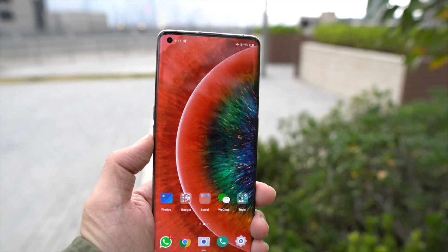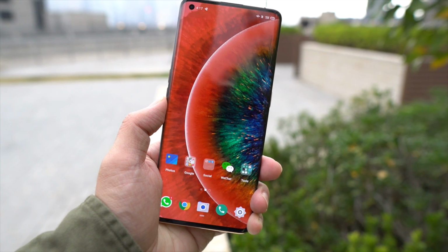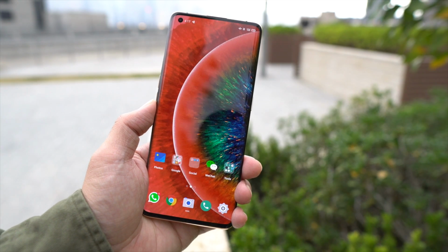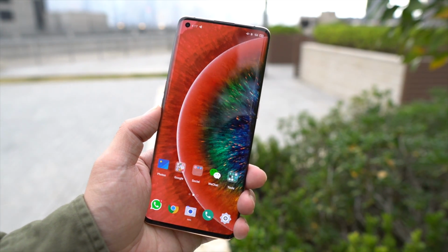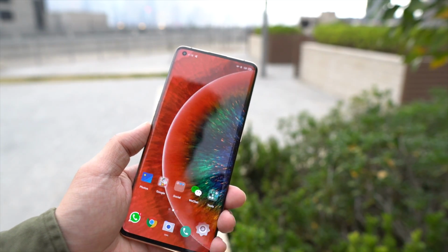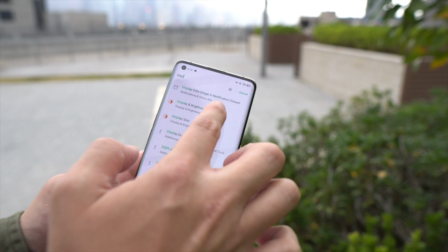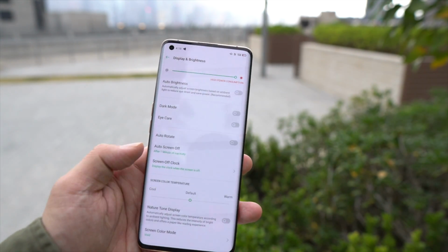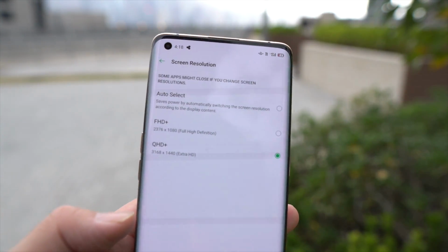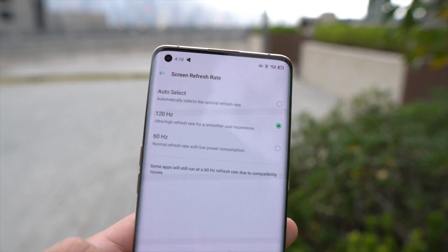Now the resolution of the panel, it's a Quad HD panel at 3168 by 1440. Now unlike the Samsung Galaxy S20 Ultra, which forces you to choose between having Quad HD or 120 Hz refresh rate, you can actually use both on the Oppo Find X2, which I have done right here. So if you jump into settings, you see resolution right now, I have it on Quad HD, and I also have refresh rate at 120 Hz.